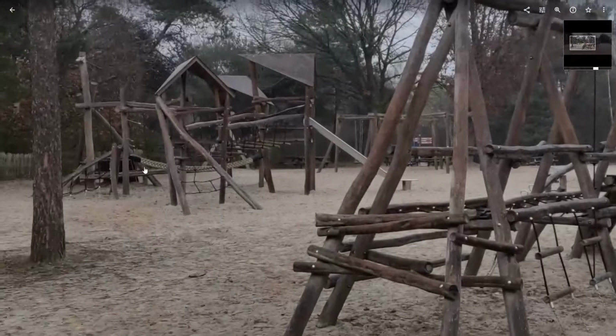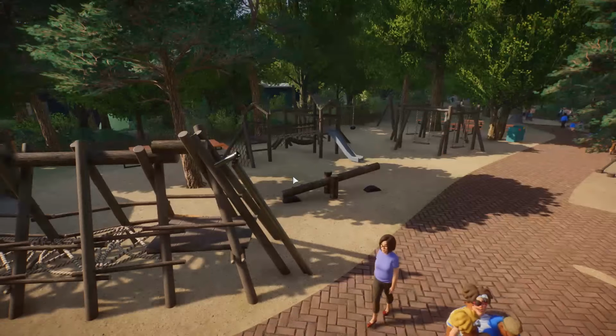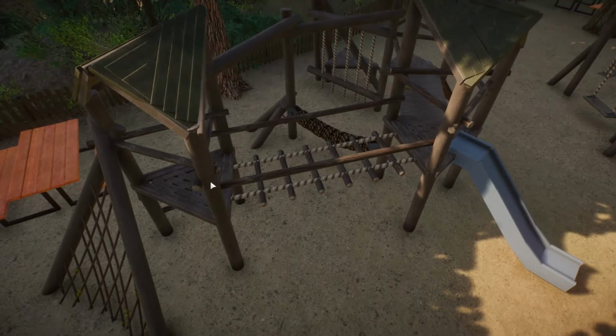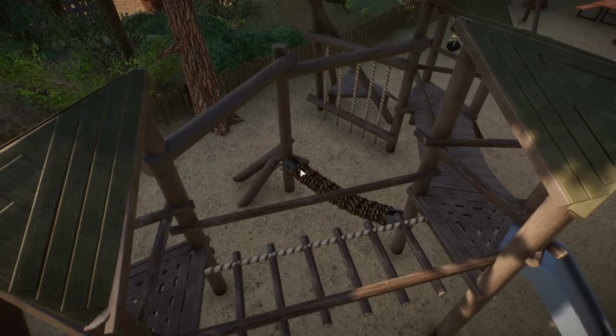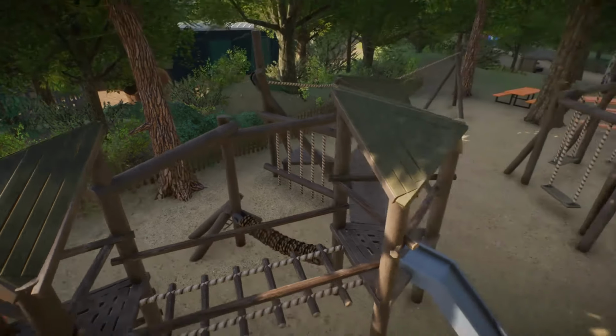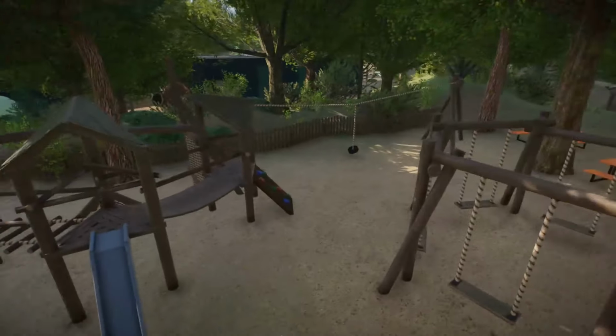Really happy with how this one turned out. I really managed to get the various elements right, like the rope bridge, plank bridge, and especially this thick rope, thanks to the South America pack, looks really cool. And these are on the workshop if you're interested, so they're really cool.